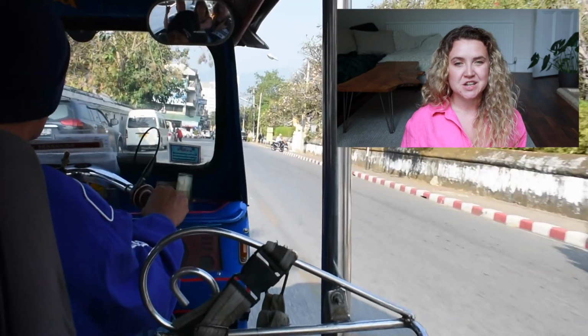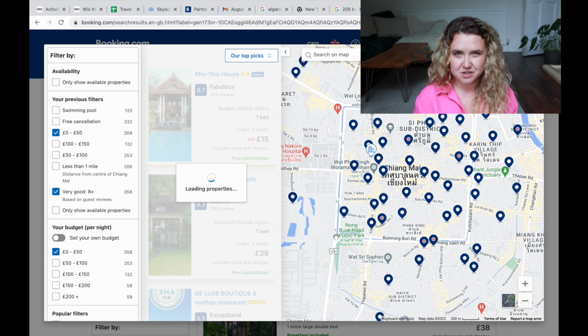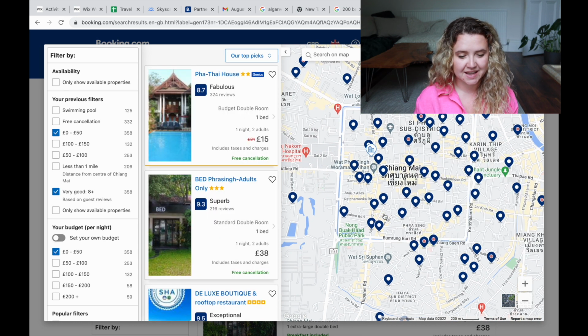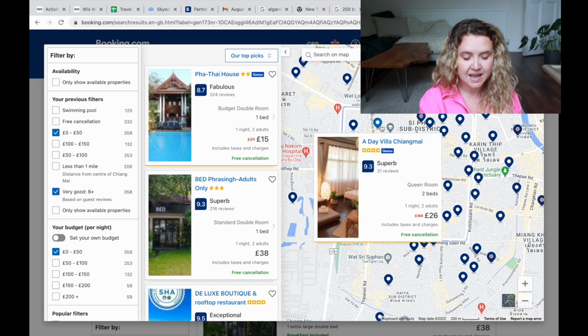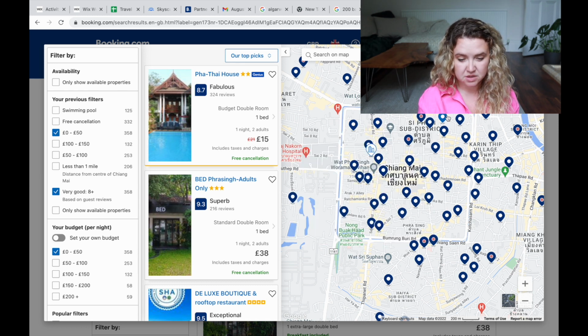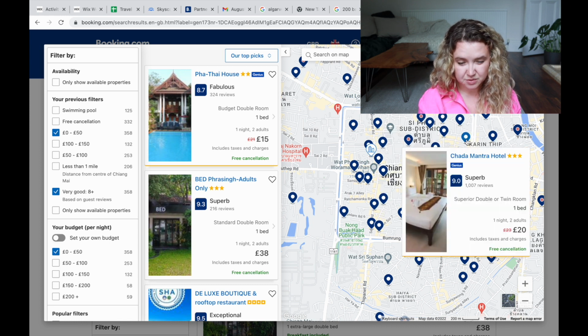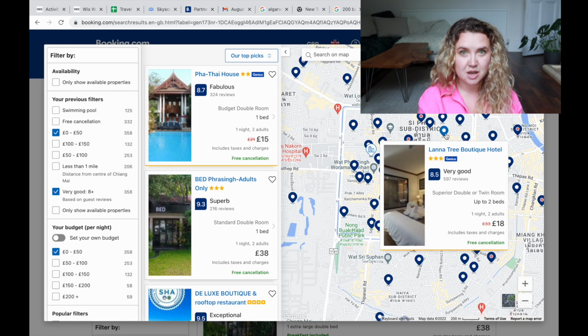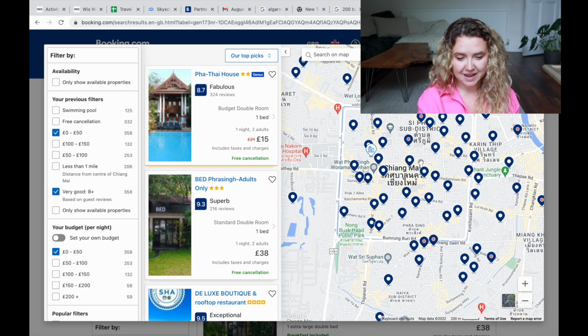Okay, so once we're in Chiang Mai, we need accommodation. So I've done a search on booking.com here, and as you can see, there's this square, and these are the walls of kind of the old town of Chiang Mai. And this is a really great place to stay. There are so many temples in there. And if we just hover over a lot of the places, I filtered for places with good reviews. Look how cheap they are, £11, that's per night, £37, £20. So there are so many options here. Anywhere within those walls is a brilliant, brilliant location.